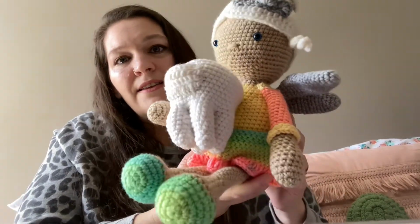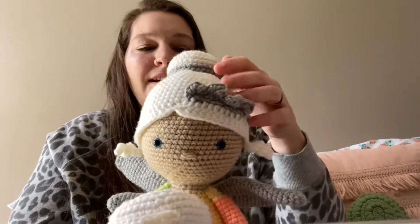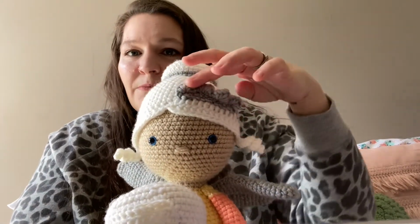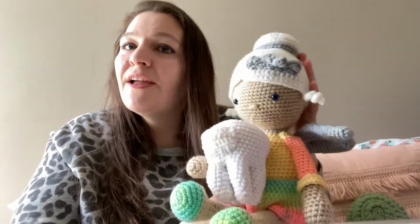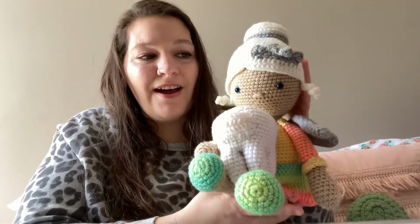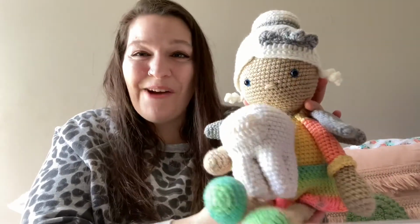My son is in love with it. He chose the colors, and I think I said in a previous video this is supposed to be a 3-point crown, but mine ended up being 4 points, but I love it even more. I am so proud of her. I can't believe I made something so beautiful. And I'm just so proud of her.